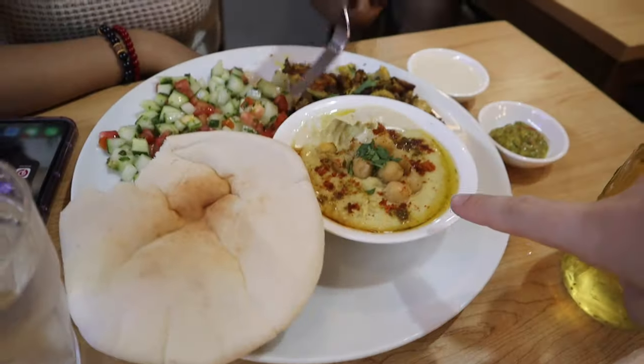Yogurt sauce, I think? How's yours? They said this is supposed to be the best hummus ever.